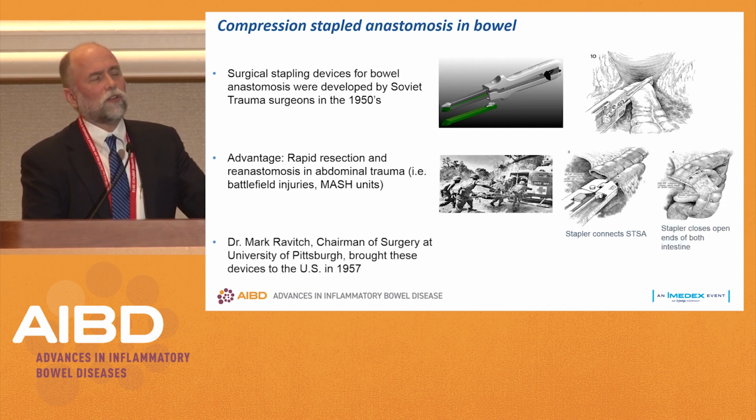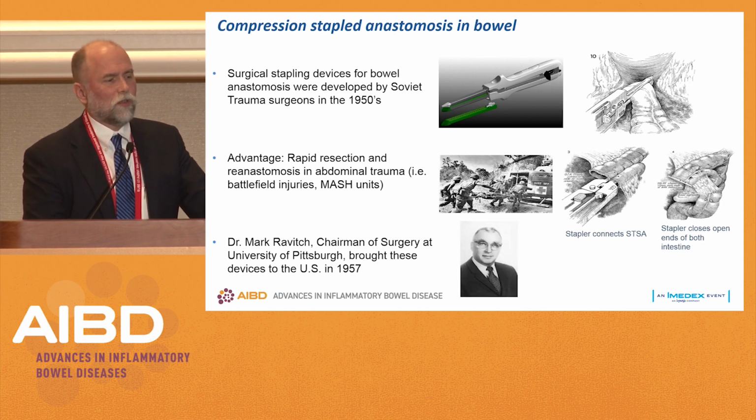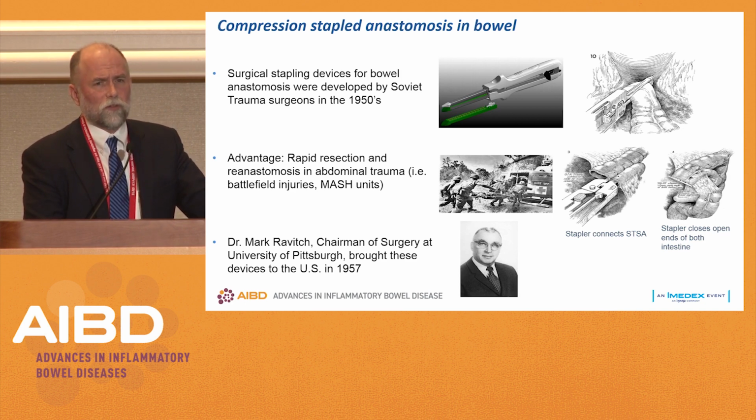And Dr. Mark Ravitch, who was at Hopkins at the time, brought one of these devices back to the US, smuggled it out of the Soviet Union in 1957. Angel investors in the suburbs of Baltimore created something called US Surgical, a multi-billion-dollar-a-year company. And when he came to become chairman of surgery at the University of Pittsburgh, we became an epicenter for stapling devices.